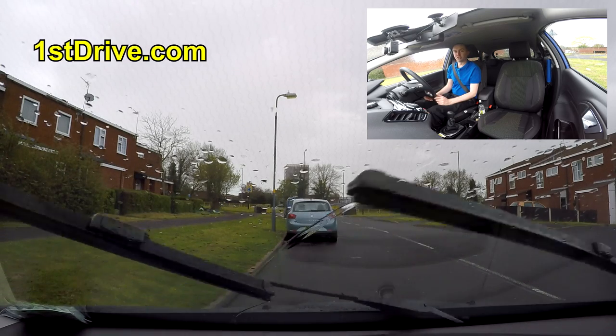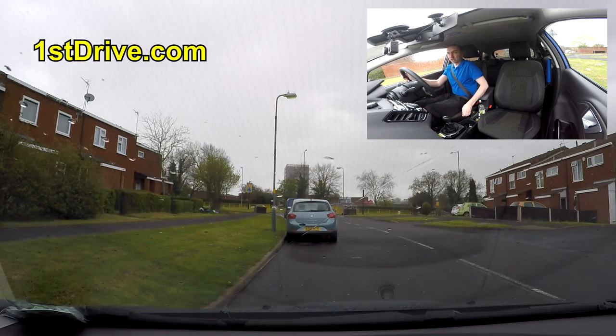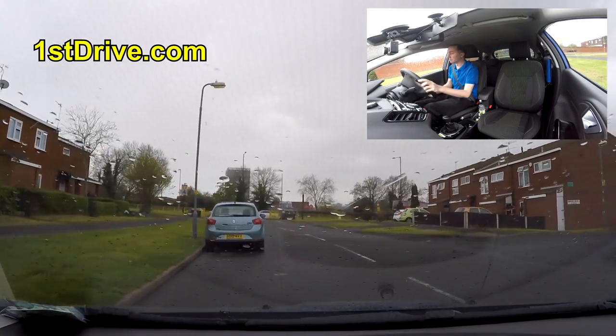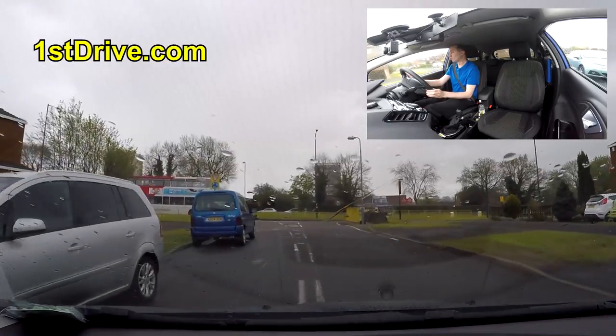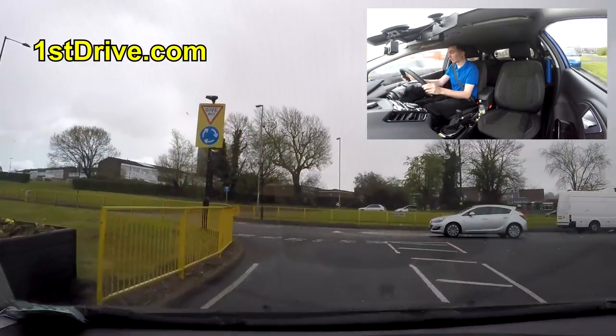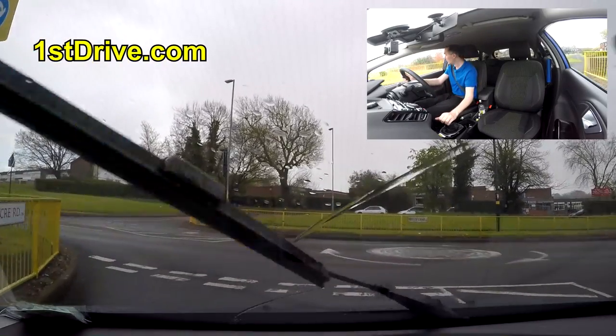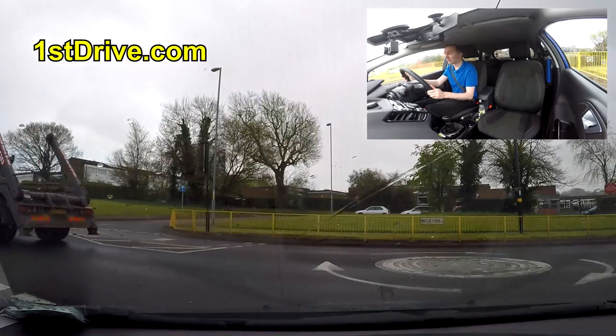Coming in at number two is use of mirrors, changing direction. So let's go for another drive and I'll demonstrate this one. So loads of people notice there how much I'm doing the mirrors in the blind spot. If you're going to turn right, you should do a minimum of middle mirror, right mirror, signal. You have to make it, and on this roundabout, by the way, I'll even be looking left, because this is such a bad one for people flying down the hill and they don't even see the roundabout.